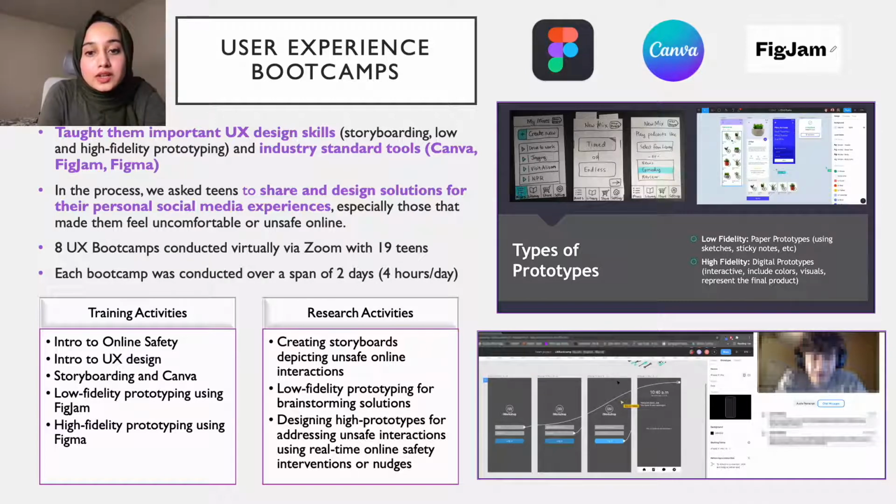We conducted 8 of these bootcamps, with each bootcamp having 2 to 3 teens, and with a total of 19 teens. Each bootcamp happened over a span of 2 days and had a combination of training activities and research activities. The research activities were focused on creating prototypes and storyboards that depicted their unsafe interactions online and ways in which they wanted to address those situations through real-time interventions.